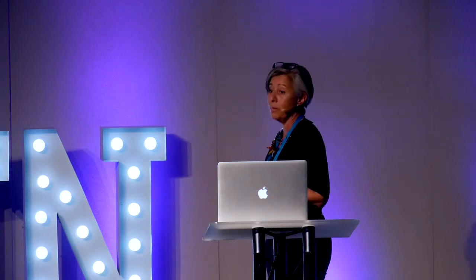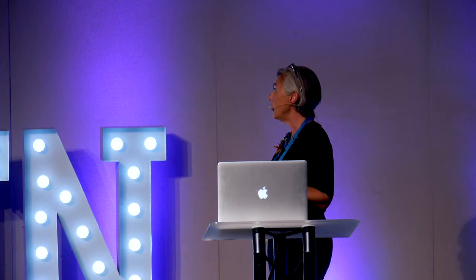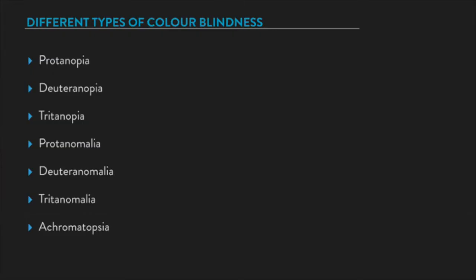So a lot of people don't even know. And 8% of men is a very high percentage. It's not to be ignored. And 0.5% of women, because usually women carry the gene but don't suffer from it. It's quite rare that they carry it and suffer from it. So there's no need to remember or know what the different types of color blindness do, because luckily these days on the web we have loads of different tools that really help with that.